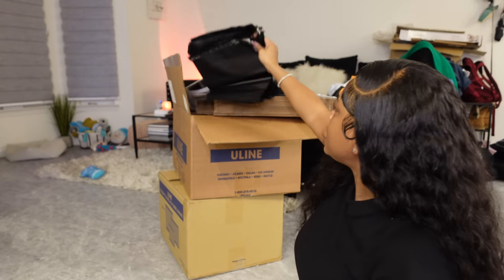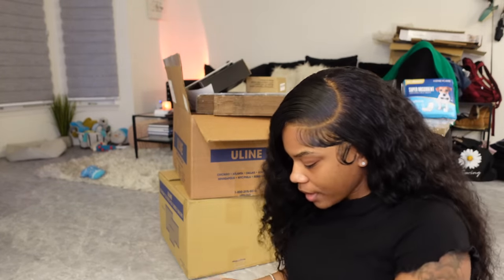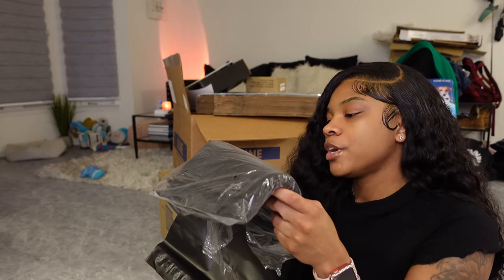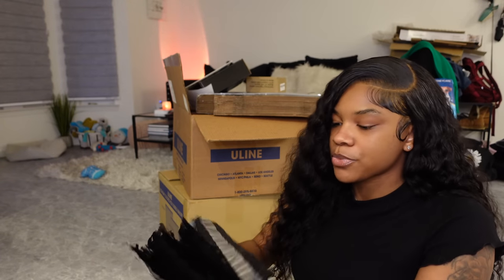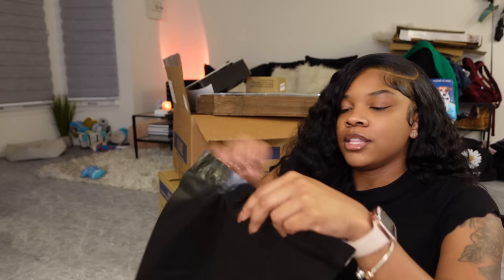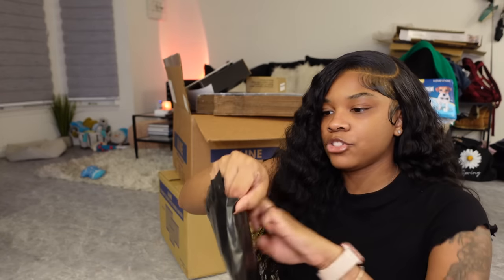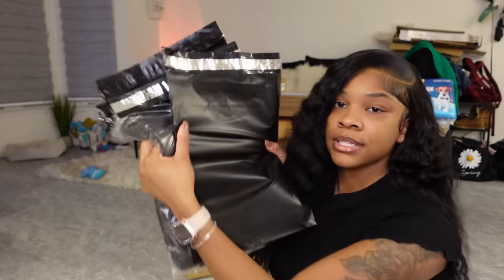Next, he also gave me these. These are from Amazon. If I can find them, I'll link them. It's 200 pieces of 10 by 13 black mailers, not bubble mailers, just regular mailers. These definitely fit the bundles inside the bag. So this is how big it is. I've already tried to fit the satin bag and everything in here and it fits perfectly. So super excited to use these.